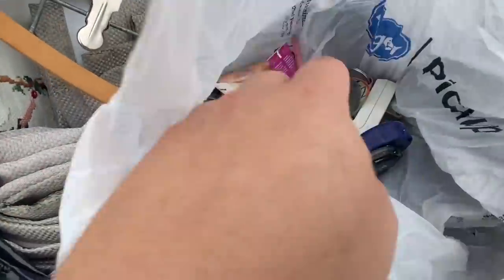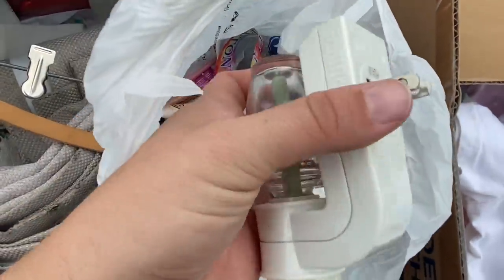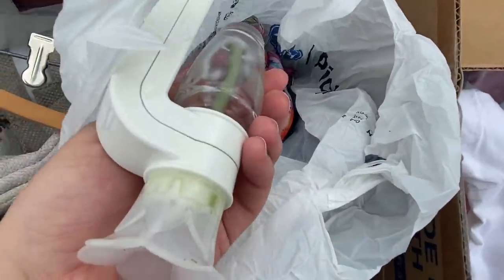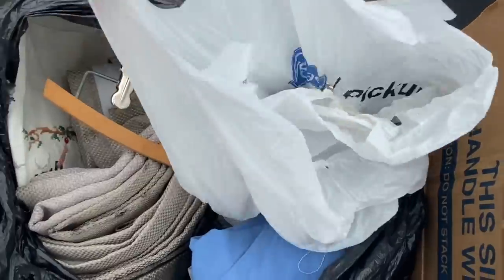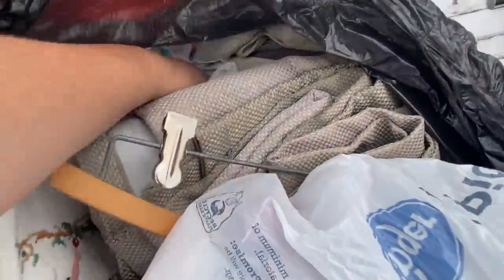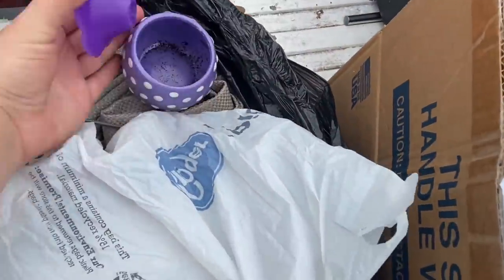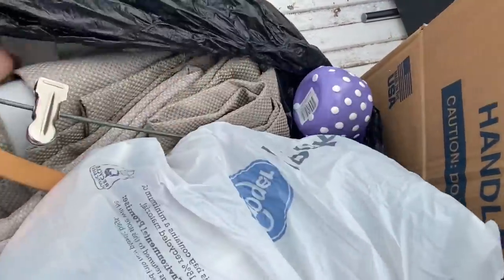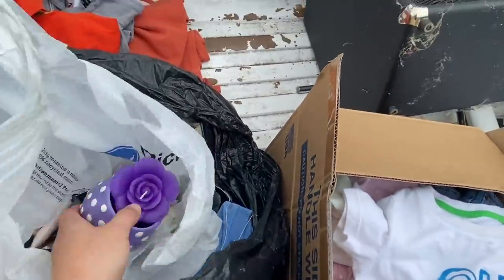Oh, makeup products and some little wallflowers from Bath and Body Works, which are cool. There's another one right there. This looks like lots of linens and sheets down at the bottom. A cute little purple candle. Whoops. Let's see, I'll put it in this bag.